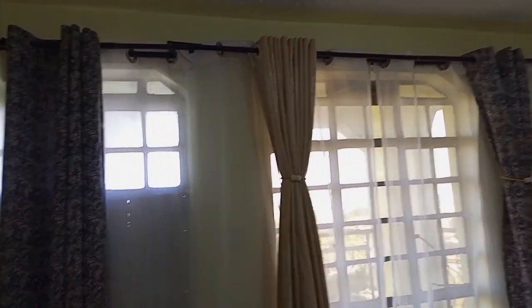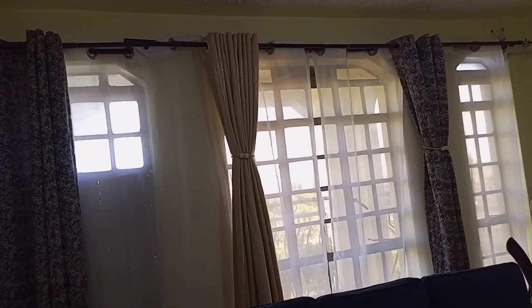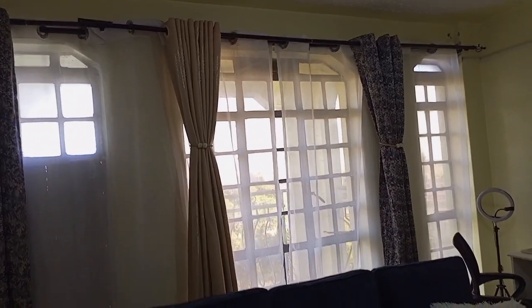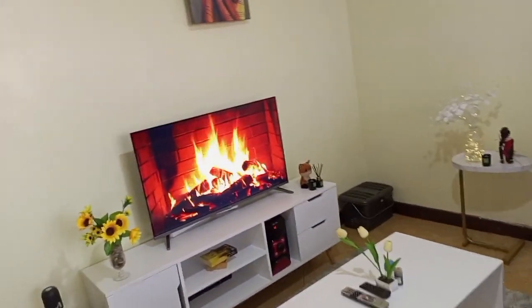So here we have the balcony door, the windows, my pretty, pretty curtains. So the curtains, I got two from my previous bedsitter. Then the other two, I got them from Eastleigh. And I think they look very pretty, since the blue ones can match my couch and the beige ones break all the matchy-matchy stuff. We have the shears. So we have the balcony outside there. I'm not going to show you that at the moment, but we have some plants outside there that I plan on repotting and getting more.